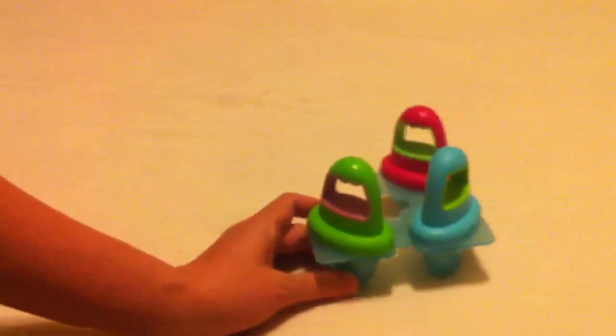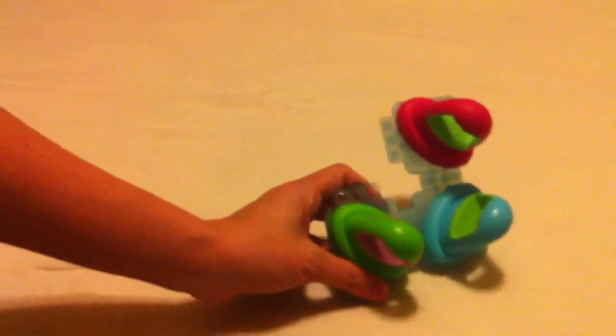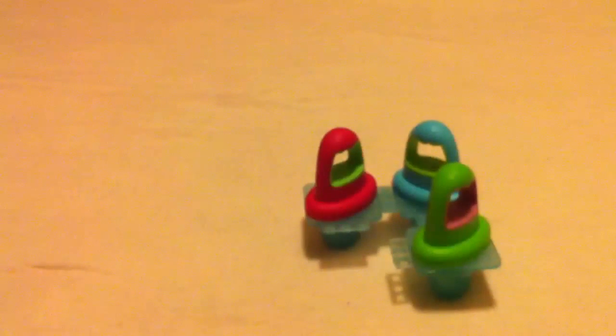The next thing I want to talk about are these little popsicle molds, and I actually found these in the grocery store. There's only 3 of them on here right now. There's 4 that come with the set. One of them is actually in our freezer. I made some fresh watermelon juice from a giant watermelon that I bought, and I froze it in these popsicle molds, and they've been great for juice pops.